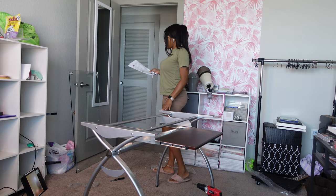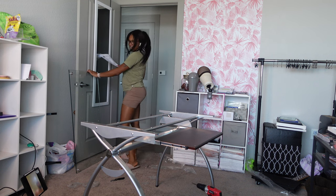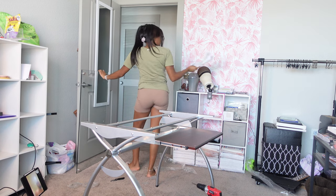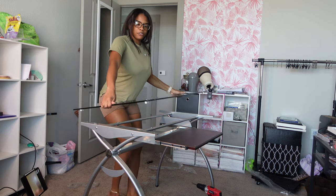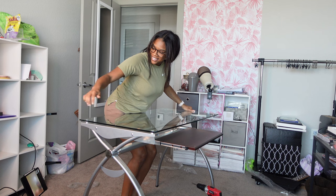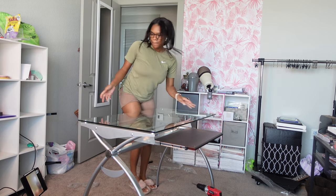Those line up with the holes, the legs. Okay. Okay. You're strong, Kira. You're strong. Yeah. Okay. Purr.